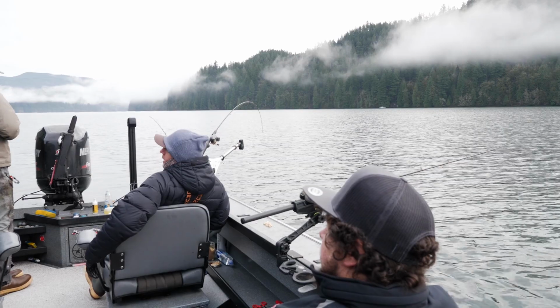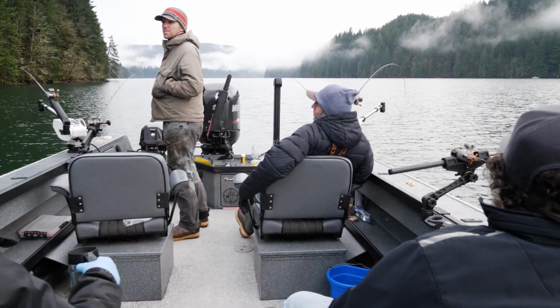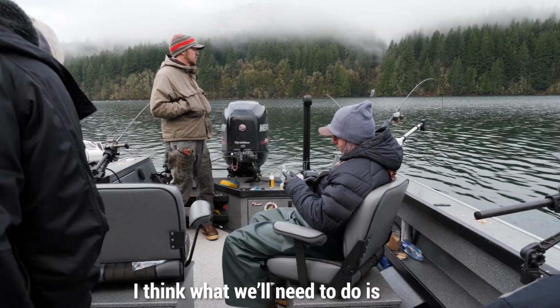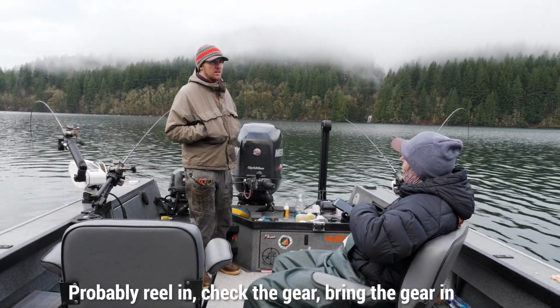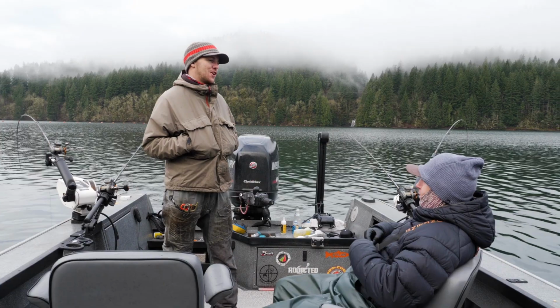We're gonna hook up right here when we get by this waterfall. Oh, there's a waterfall there. That's cool. I think what we need to do is probably reel in, check the gear, bring the gear in, and then let's go back up. Oh, you got a fish on right there.